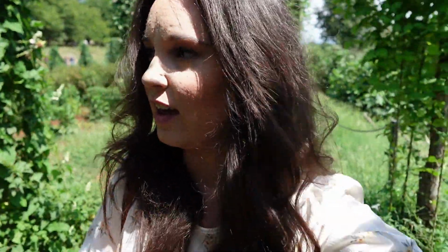If you can tell behind me, there's this beautiful arch of what I think is sweet peas. I'm still learning what certain flowers are. There's definitely little bean pods and... ooh, can you even see that? It's just so gorgeous, so hopefully I got a good shot of that to show you guys.